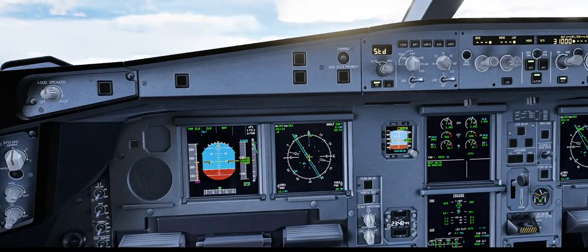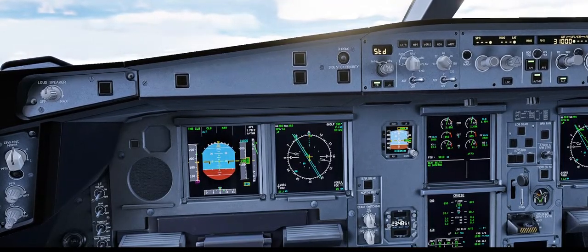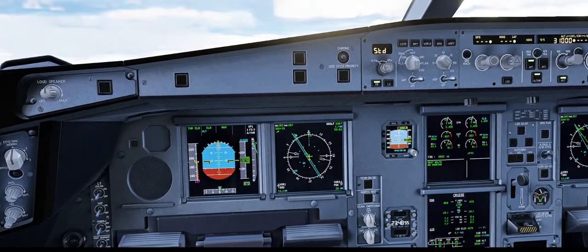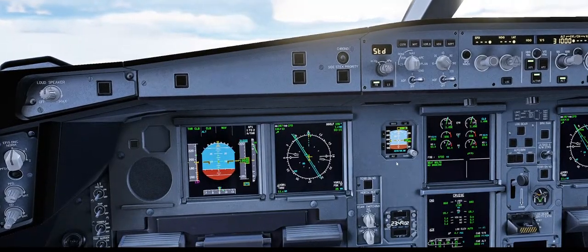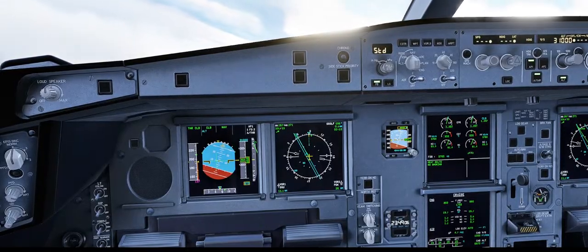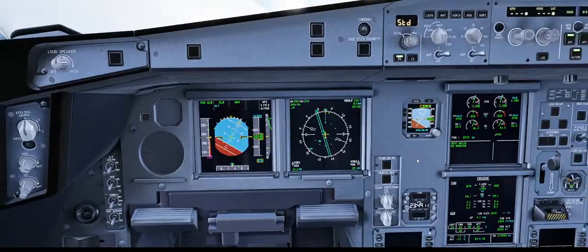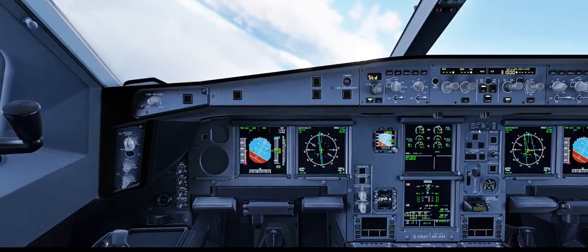Virgin 110, Atlanta Center, climb and maintain flight level 370. Climb and maintain flight level 370, Virgin 110. Atlanta Center, American 2450, passing 15,000 for flight level 210. American 2450. Maintain flight level 310, American 2450.